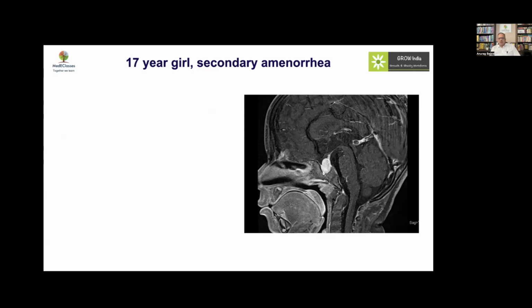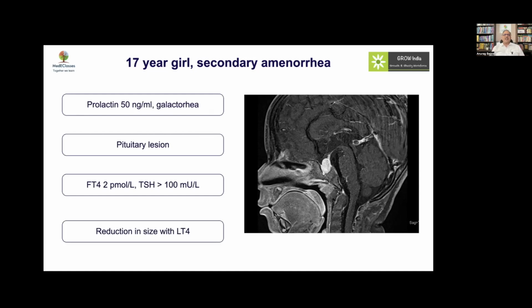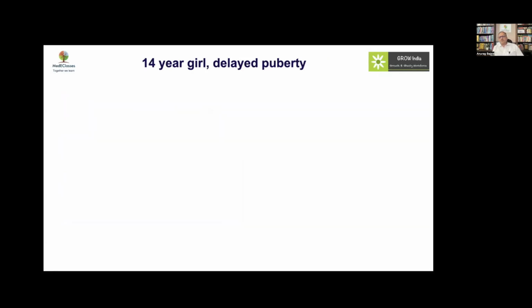A 17-year-old girl with secondary amenorrhea, this case was alluded to by Dhwani in terms of her presentation, and was sent to us as a large pituitary tumor. But when we saw the child, she had a high prolactin with galactorrhea. This was labeled, quote unquote, a prolactinoma. But the child had all the features of hypothyroidism. Her FT4 was very low, TSH was exceedingly high, and this was a classical case of pituitary hyperplasia, a thyrotroph hyperplasia because of hypothyroidism. And once we corrected it, there was an improvement not only in clinical features, but also in terms of other clinical scenario.